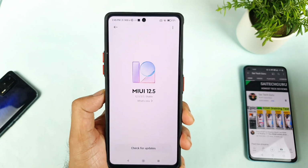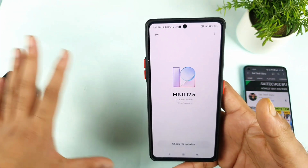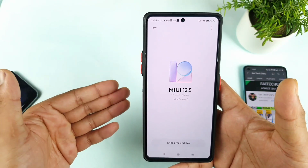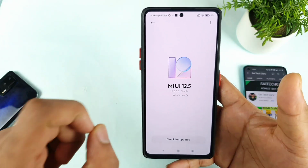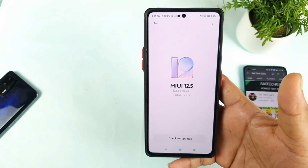And one more thing, this happens only with MIUI, not with Realme UI and other UIs. If you're unable to download at that moment, you can definitely download later. But with MIUI, you need to download on the spot. If you skip it, again it takes a lot of tries to get that update back as possible.